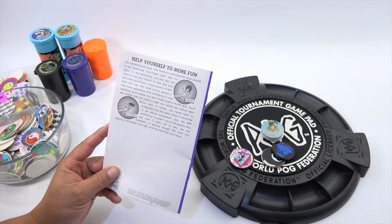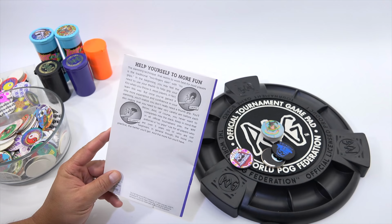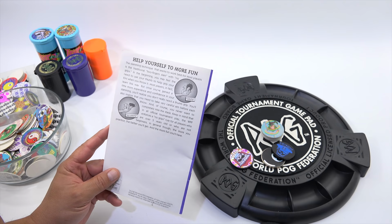In the beginning, you may feel the need to use your thumb to help grip your kini when you throw it. Most players, in fact, learn this way. But once you've gained a little more experience and confidence in your slamming, you realize you don't really need a thumb grip. You'll also realize that you don't need to take very careful aim before each throw. And of course, you never want to completely miss the stack.